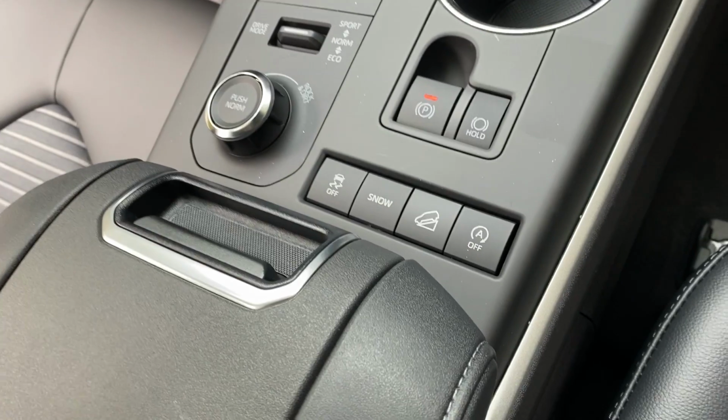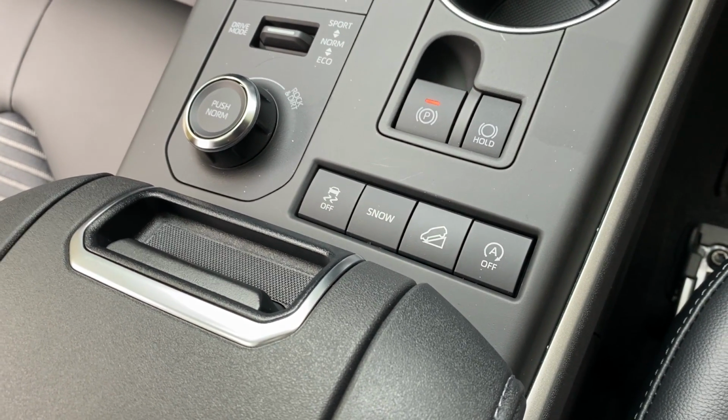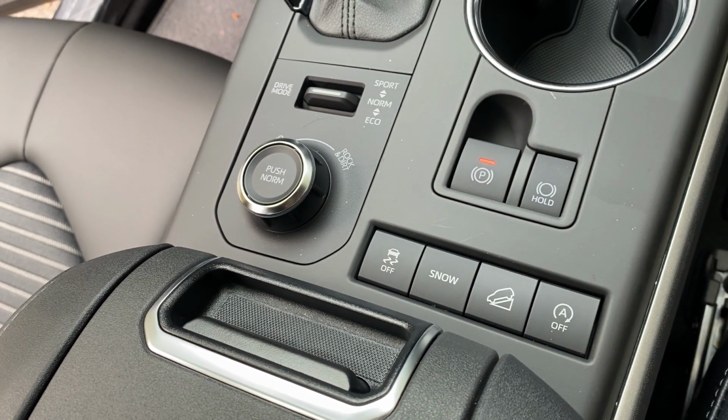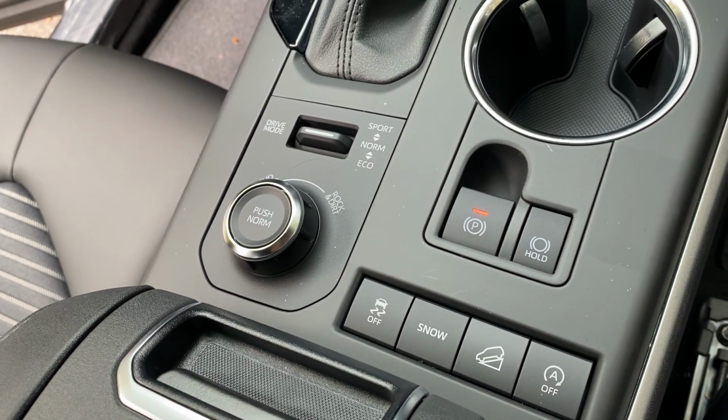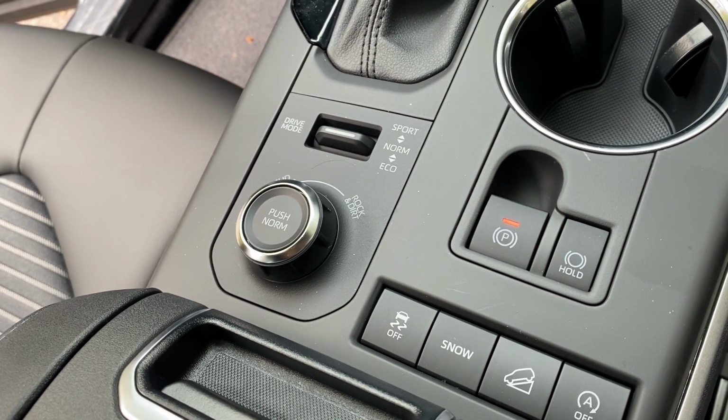Then we've got traction control on and off, snow button, downhill assist control, and the A, that's engine start and stop. If you have it on, then it will shut your vehicle off at traffic lights so you're not burning fuel. Electronic parking brake lit up in red, and then brake hold next to it.